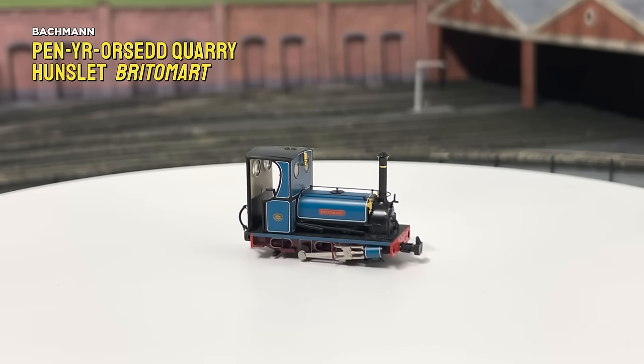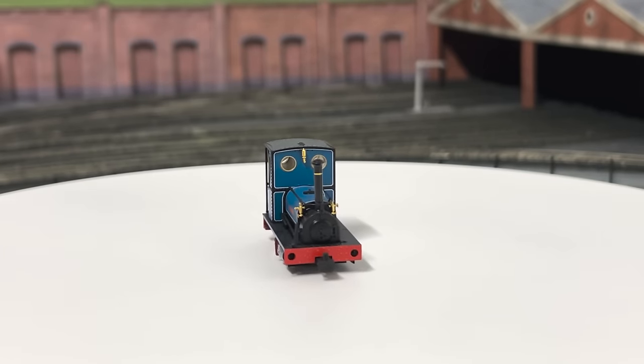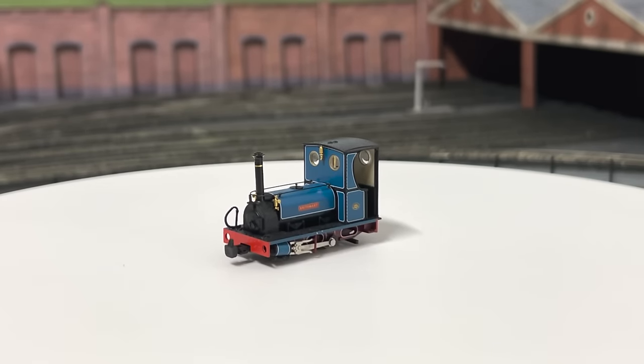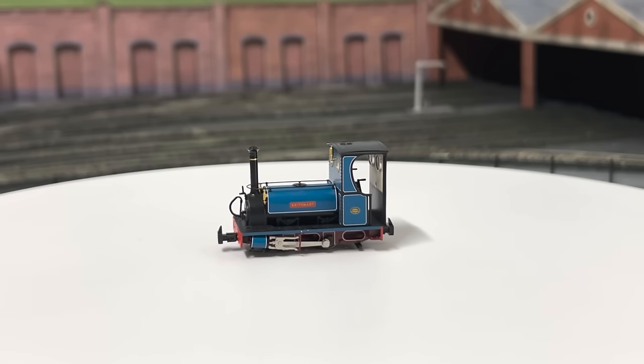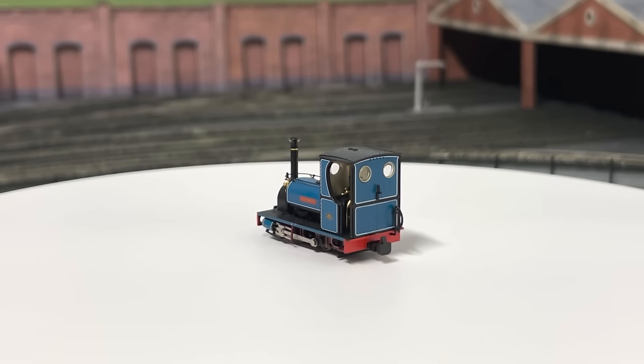And here's cute little Britomart by Bachmann. This little blue Hunslet worked at the Penrhyn Quarry before being preserved on the Festiniog in real life. All the Bachmann Hunslets were tempting, but I knew if I were going to grab any of them, it had to be the blue one.